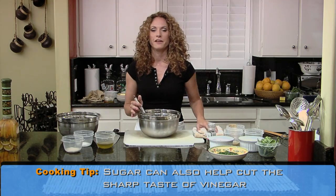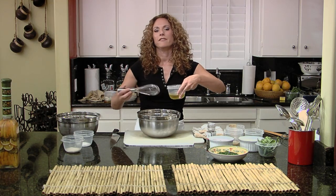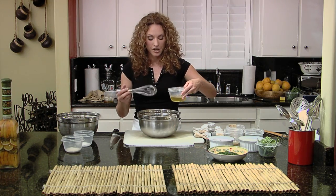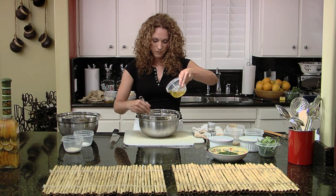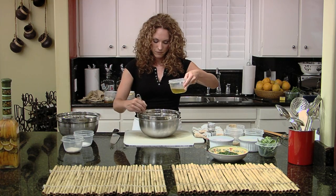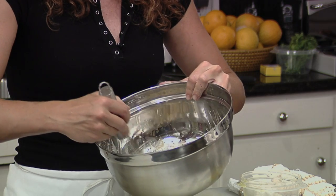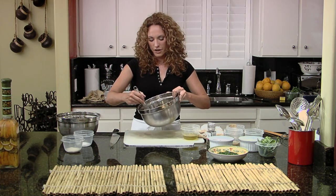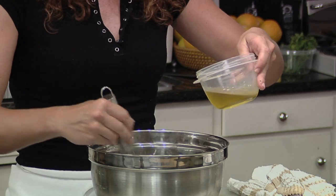Now I'm gonna give you a quick little vinaigrette lesson. A lot of people wanna dump everything in all at once and whisk it up. What you wanna do is drizzle the oil very slowly, starting with just a couple of drops. Whisk it up. What this is gonna do is help bond the vinegar and the oil, so it won't separate on you. That's basically what we're trying to avoid here.